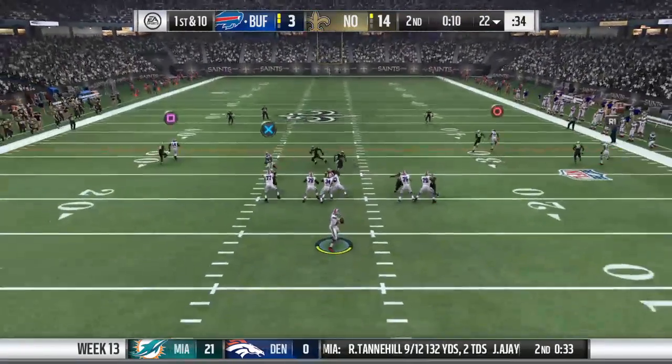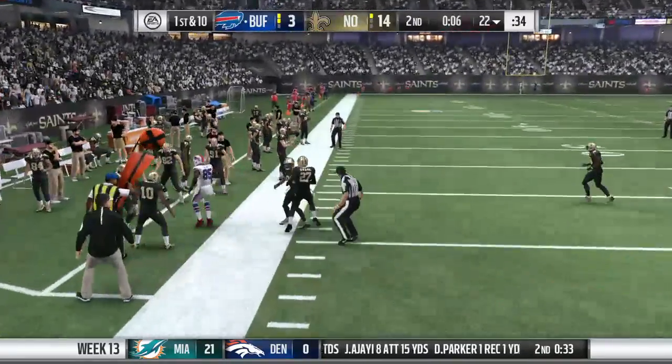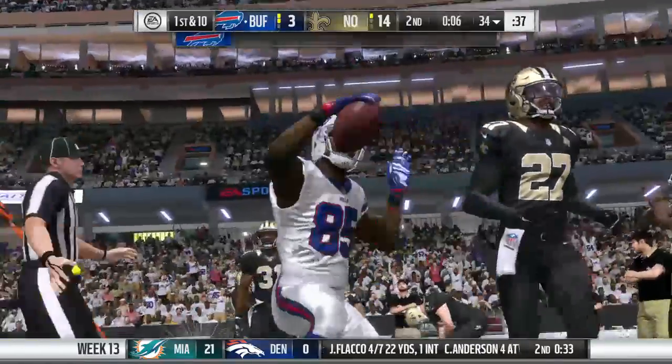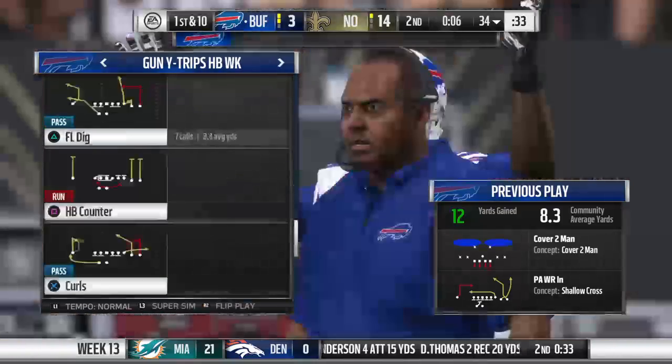They go play action here on first down. Left side here, caught by Clay. And he is out of bounds, getting it just shy of the 35. 12 yards on the pickup, and it'll give the Bills a first down.